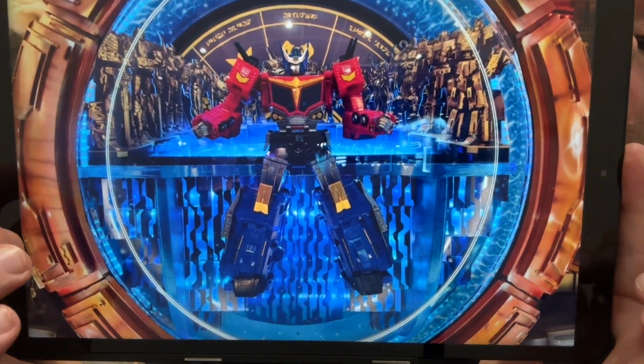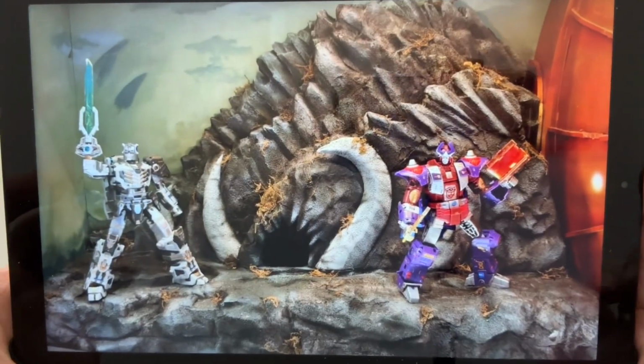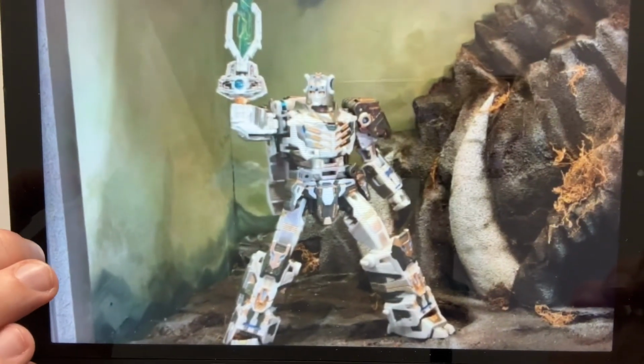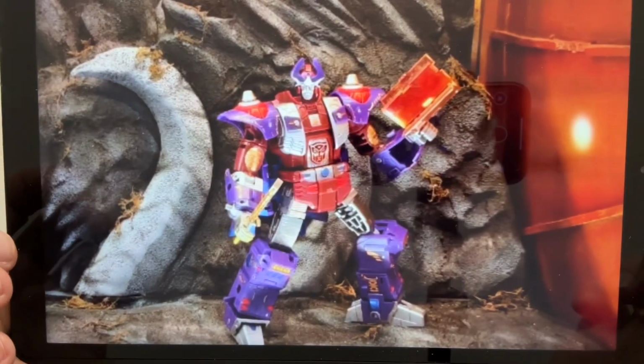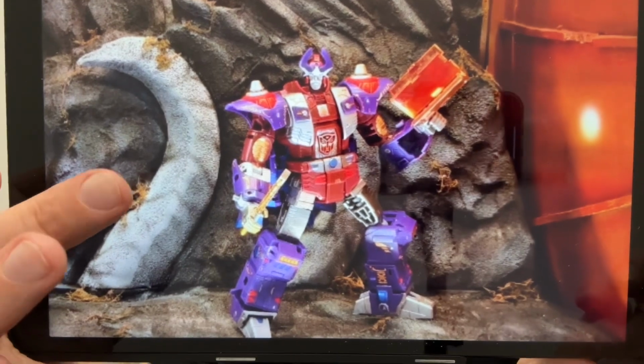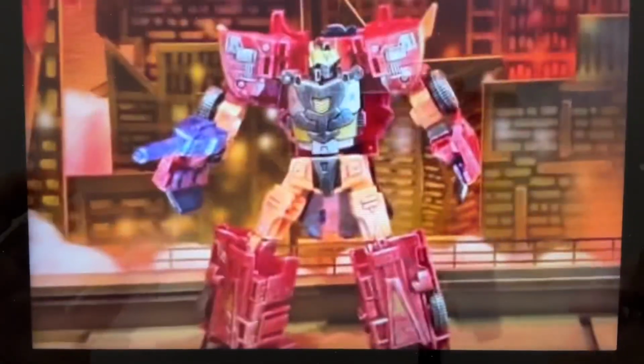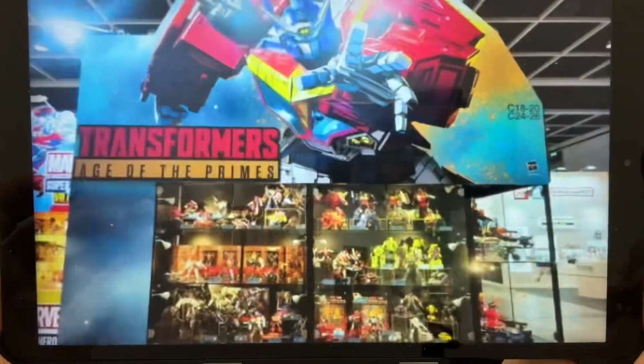There of course is Star Convoy, the main prime from this new series. Here we've got battle damaged Alpha Trion, and of course another one. I've just had a complete memory blank of the primes. Look at the detail on this. I've got more images of these. There we've got Exilian and Red Alert, again custom painted, looking incredibly good, to be fair.